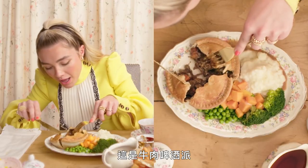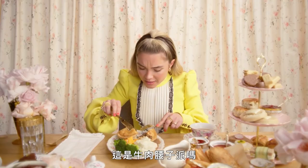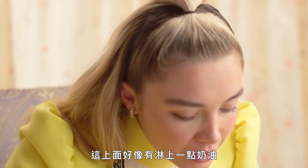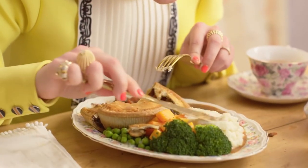It's a steak and ale pie with a bit of mash. I have no idea what goes into making one of these, but usually they put a beer in there, which is why it smells so good. Is this a steak and kidney? And I think that has melted butter dribbled on the top. It does. That's so naughty.